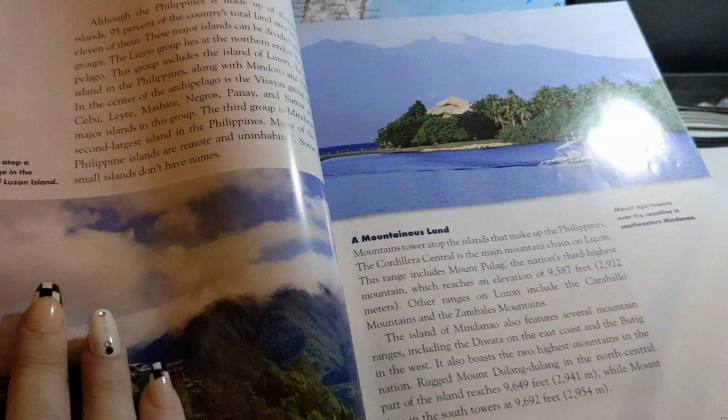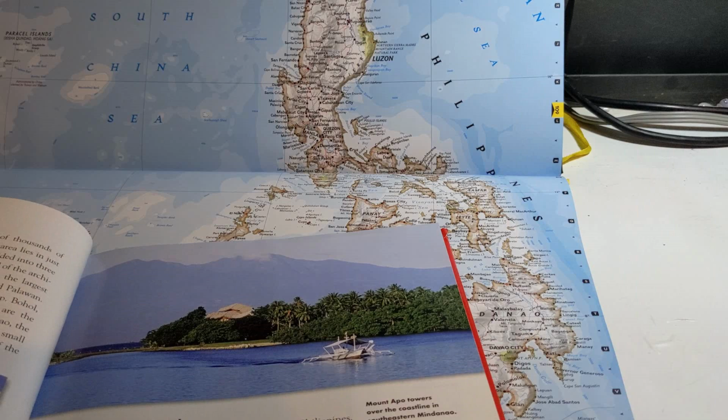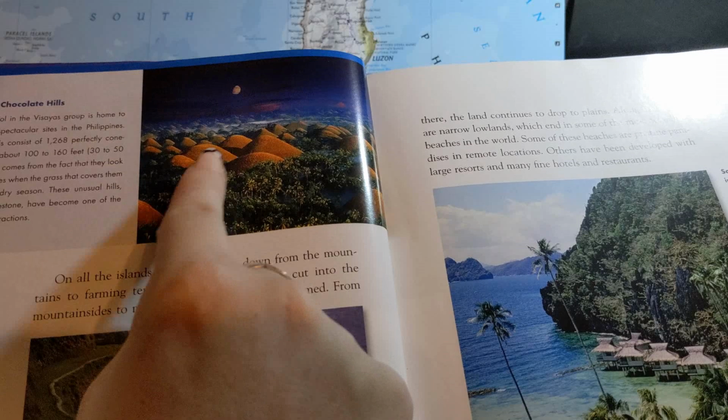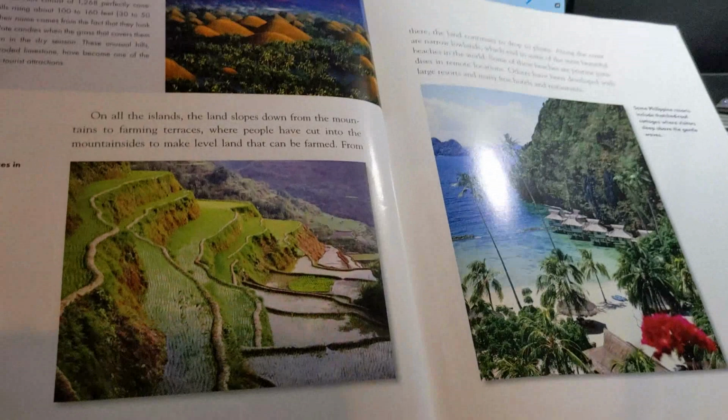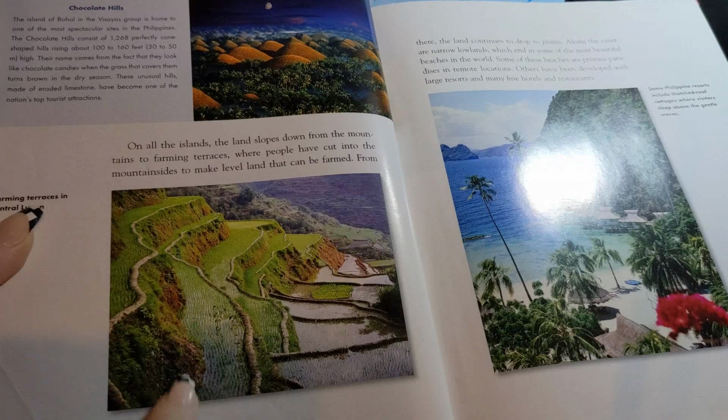Gorgeous mountaintops. Look at the houses. And here is Mount Apo up here in the distance, the highest point in the Philippines. Oh, so these are the Chocolate Hills. There are these really oddly shaped mound hills that during, I guess, the fall, they turn brown. That looks like big lumps of chocolate. And here are some terraced farms. There's not a lot of arable land up in the mountains, so the ancient people carved their own rice fields out of the mountains.